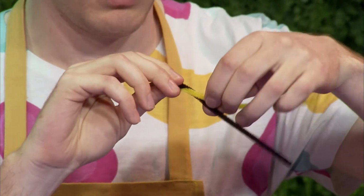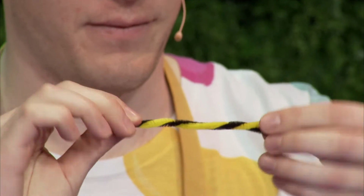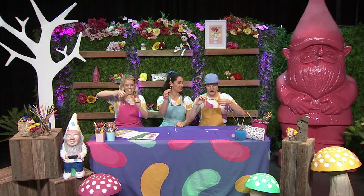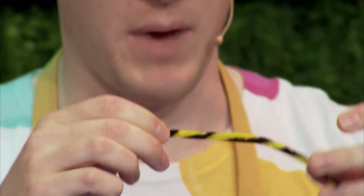Good. Go all the way down to the bottom. So your pipe cleaners have joined together into one black and yellow pipe cleaner. It's like magic. Cool. How are you guys going? We got good. Okay. All right. Now we need to make the body.